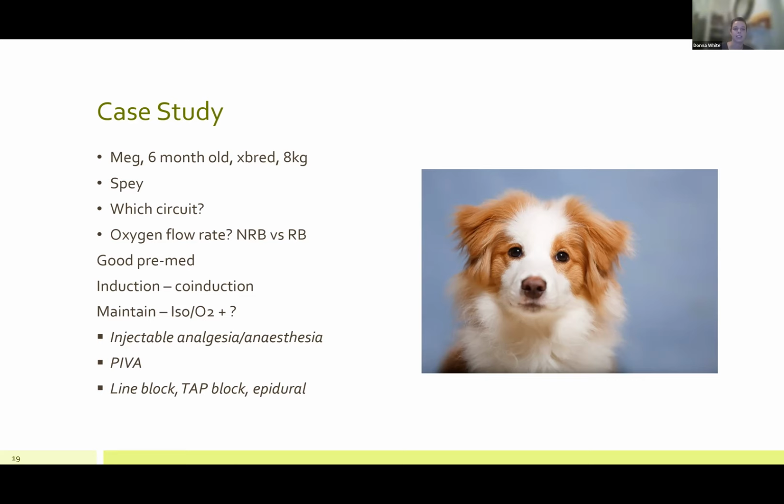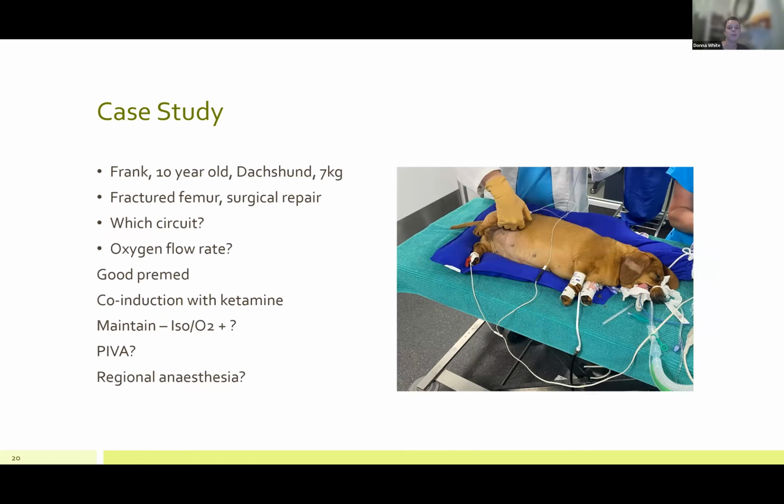Here's Frank. Frank's a 10-month-old Dachshund. He weighs 7 kilos. So again, he's in that subset where we might be tempted to put him straight on to the Bain or the non-rebreathing, but let's try him on a rebreathing. Let's try and reduce our oxygen flow rates. He's got a fractured femur.